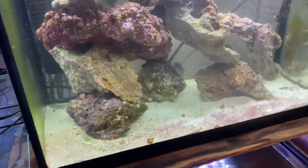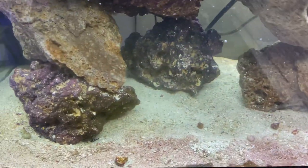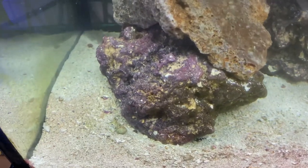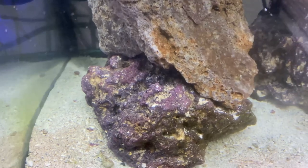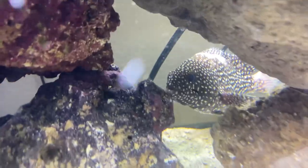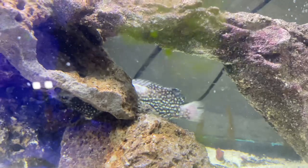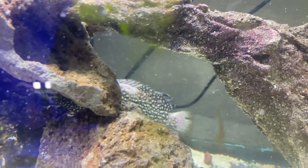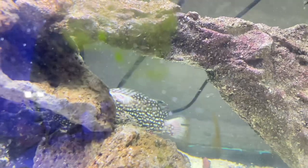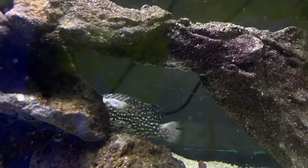All right, now let's take a look at our grouper. And I'm telling you right now, he's looking a little beat up. So if this is not something you want to see, just speed past this part. There you go, right there. So everybody was taking a chunk of body, man. You see that? See those scars?